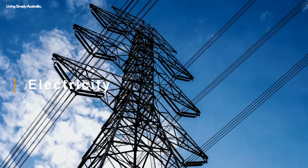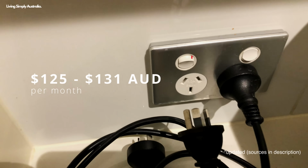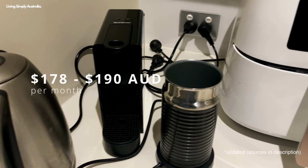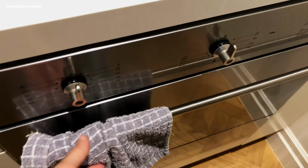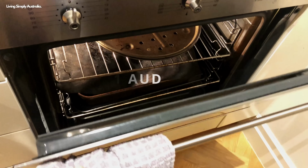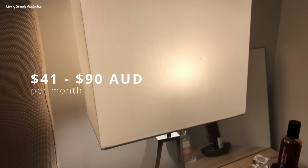Now, in terms of electricity costs, according to the latest data, the average Australian household spends around 125 Australian dollars on power bills per month. However, other reports found that for families with children, this number can actually go up to $190 or even more per month. Now, in my case, again, we're a two-person household living in an apartment, and we spend between 124 and 271 Australian dollars per quarter, which is around 41 to 90 Australian dollars per month.